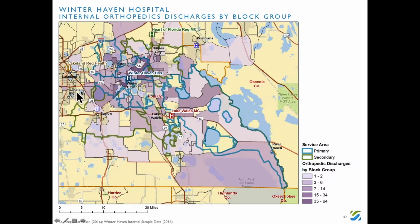So the tapestry that you guys see through here, each of these different panes in the tapestry or tiles in the tapestry are our different block groups. And so you can see at the block group level where we are getting our patients. And so you can see block group C does exist right through here, and we're not getting a lot of patients there as compared to this block group just to its east.